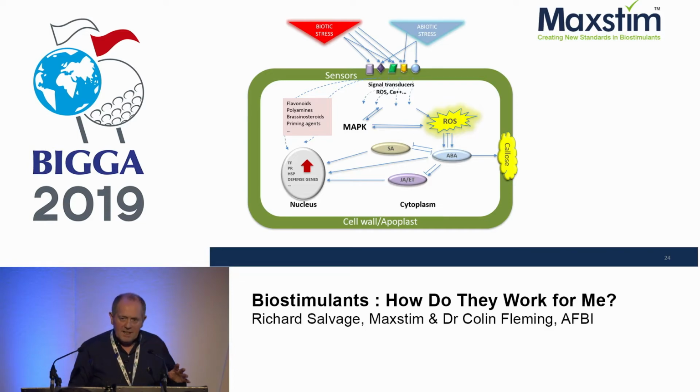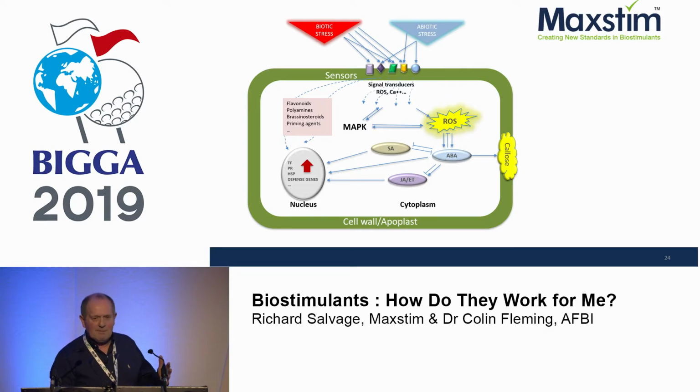If we look at a plant cell, this is basically a diagram of what goes on. So here's our stresses, biotic or abiotic, and they act on sensors on the cell wall. These sensors in turn, once they're stimulated, produce various chemicals in the plant or various signal transducers which affect the plant hormone system. So this is jasmonic acid, salicylic acid, abscisic acid. So they're making changes in the gene regulation and also gene changes inside the nucleus.